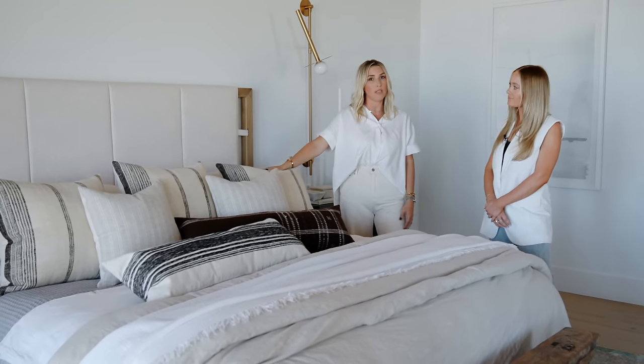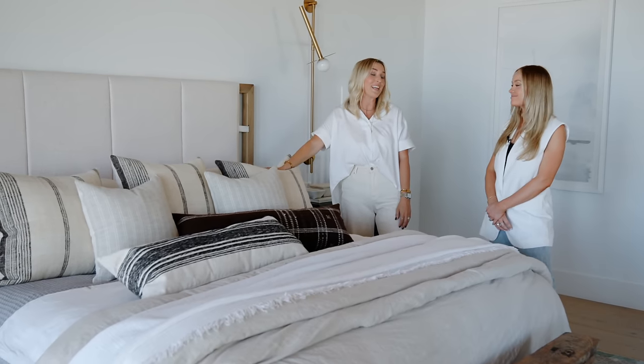So from here, I think we need to show you the primary bath, which will be worth the wait.